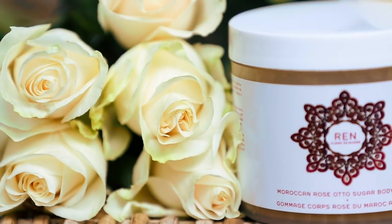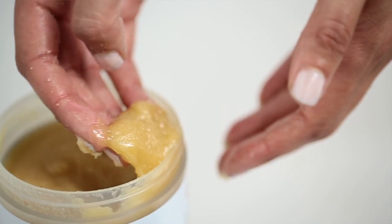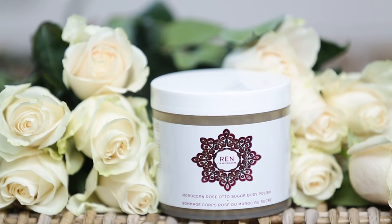If you haven't shown any skin yet this year, whether in a dress or a bikini, I'm sure you're about to. This is a great beauty product. Treat yourself with a luxurious body treatment and get excited to show some skin this summer.